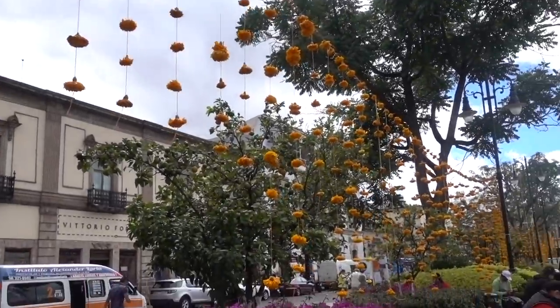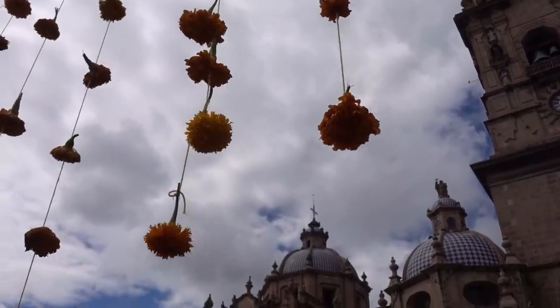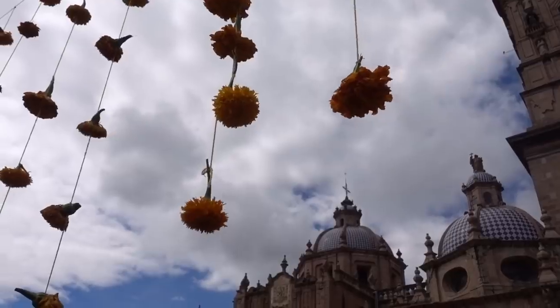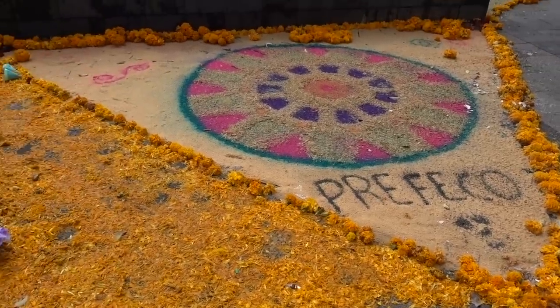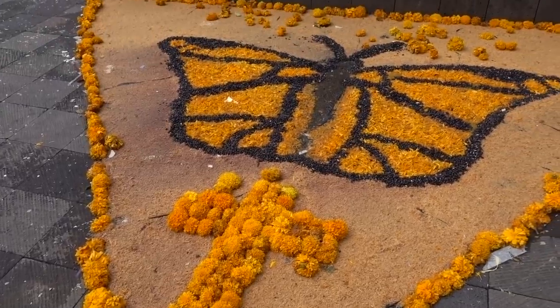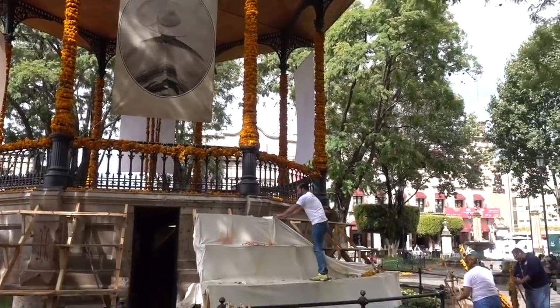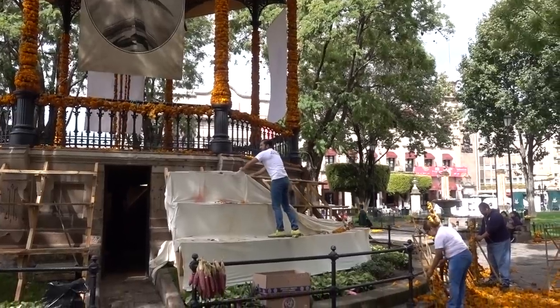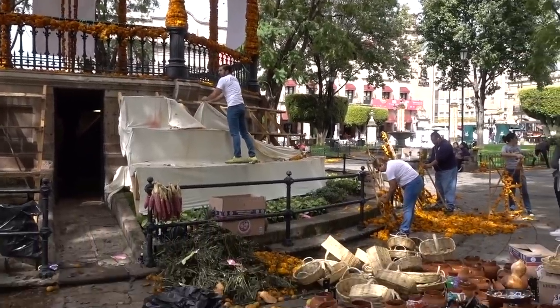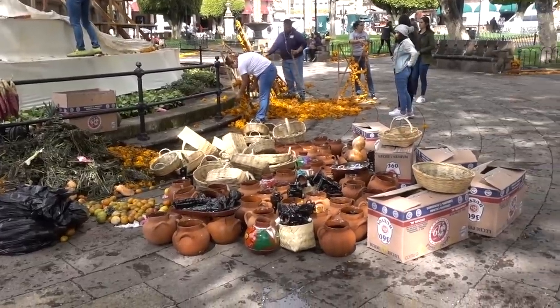They've got hanging garlands with these marigolds, and lots of different ofrendas and various types of things. We don't even know what exactly they are, but it's kind of interesting to see a celebration of death die in and of itself and be cleaned up and refreshed. The city is being cleaned up right now. It seems like there was a lot going on here right in the central area of Morelia. It's still pretty gorgeous, but they're taking it all down today.